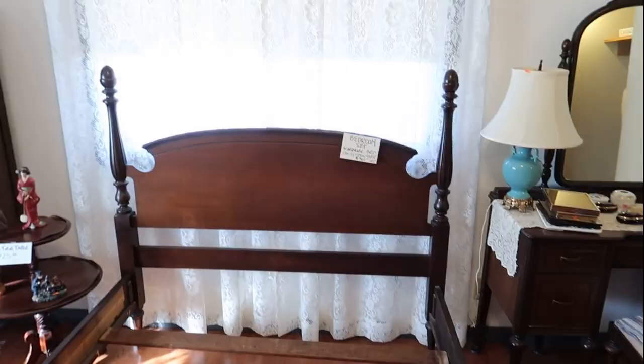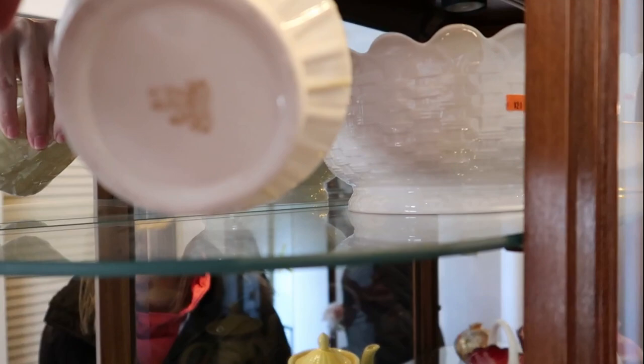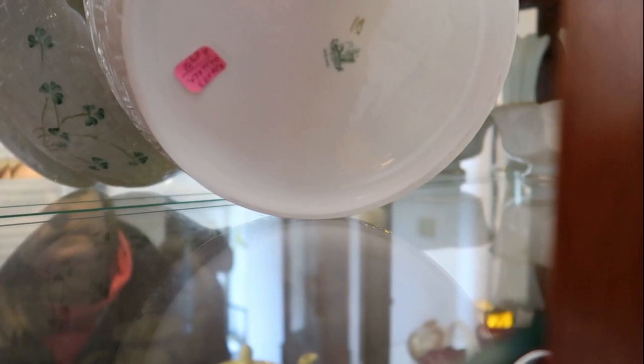Looking in the old china cabinet. Oh, that's not the right door. Do you have to open it from the sides? So we've got this Balik, which is from around the 90s. The brown stamp, this one here. It just says Ireland. This is newer too. I'm not a fan of this big old bowl.